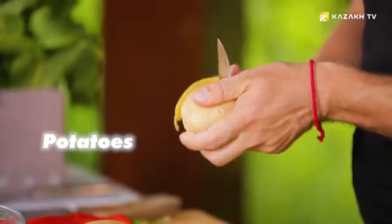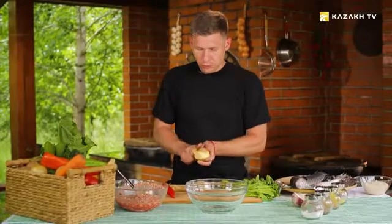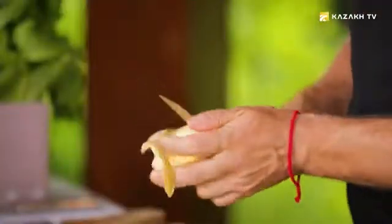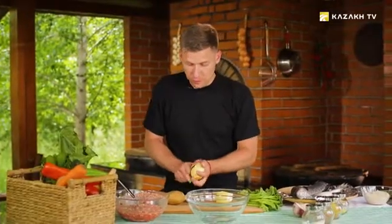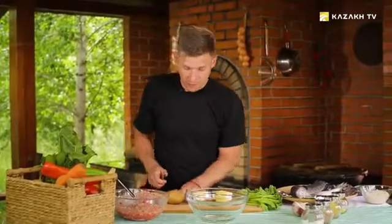Peel potatoes and cut them into slices. I usually cut the potatoes in big dices for the fish soup. A potato like this, I usually cut into 7 or 8 pieces. So when we set the table, I'll put only 2 potato wedges onto each plate, a couple of peppers, a pair of fish fillets, and our broth.